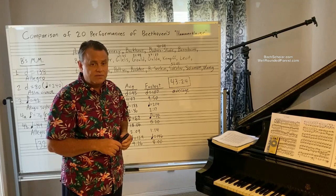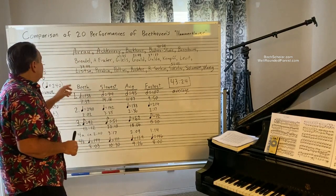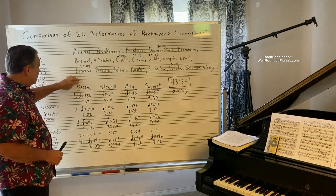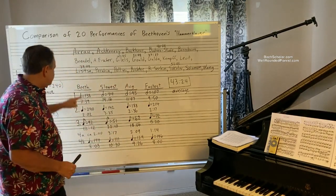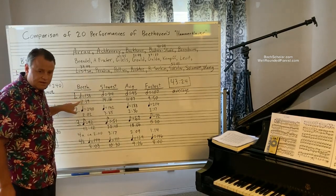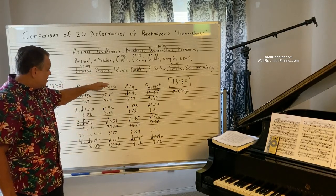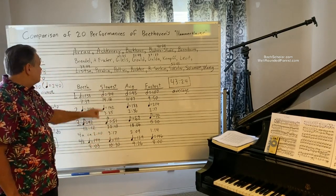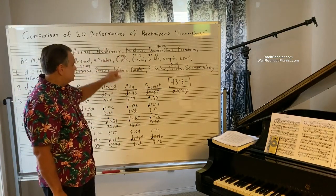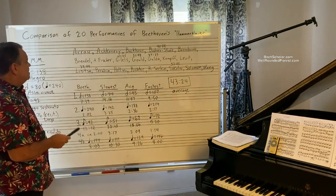I can't do the math in my head right now, but it's significantly slower. Now, what I also did was, in one of my statistical charts here, I take Beethoven's metronome speeds and the resulting duration at that average speed for each movement. And then I found the slowest out of all these performers for each of the movements, then the average for each of these performers for the movement, and the fastest here. Now let's just go over these statistics.